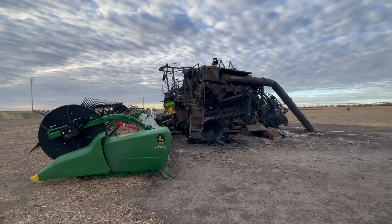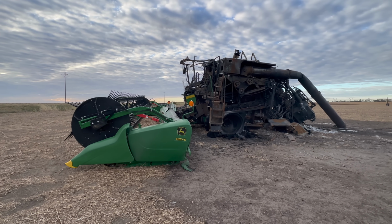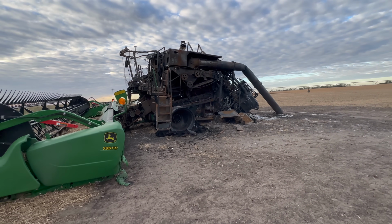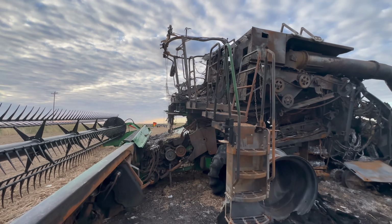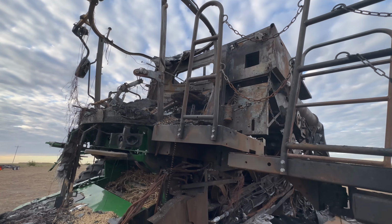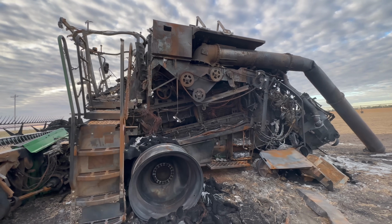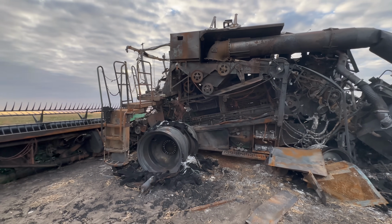This incident actually happened overnight. I think they had a plugged head and things just got hot, and overnight it started on fire and the whole thing burned up. There's still clean grain in the tank, as you can see up there. Took a perfectly good, new-looking combine and made it look like it's been sitting in a junkyard for years and years and years.